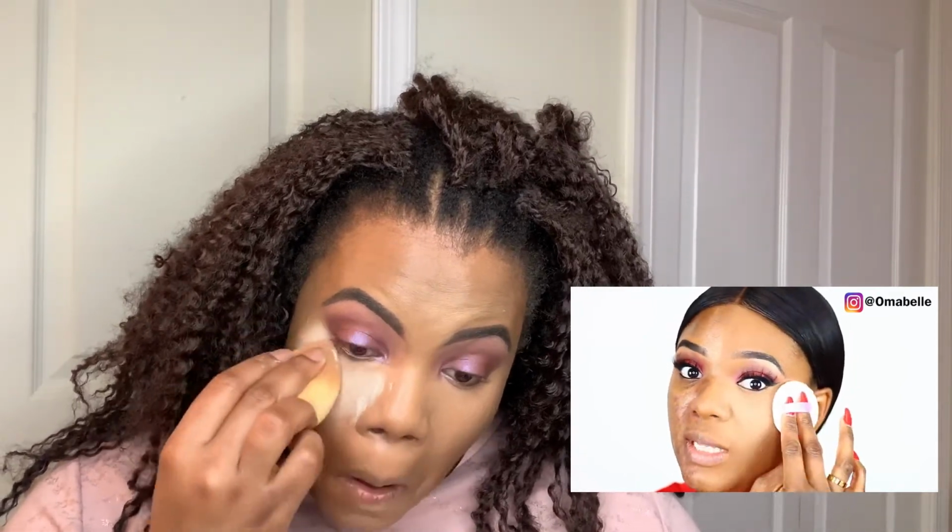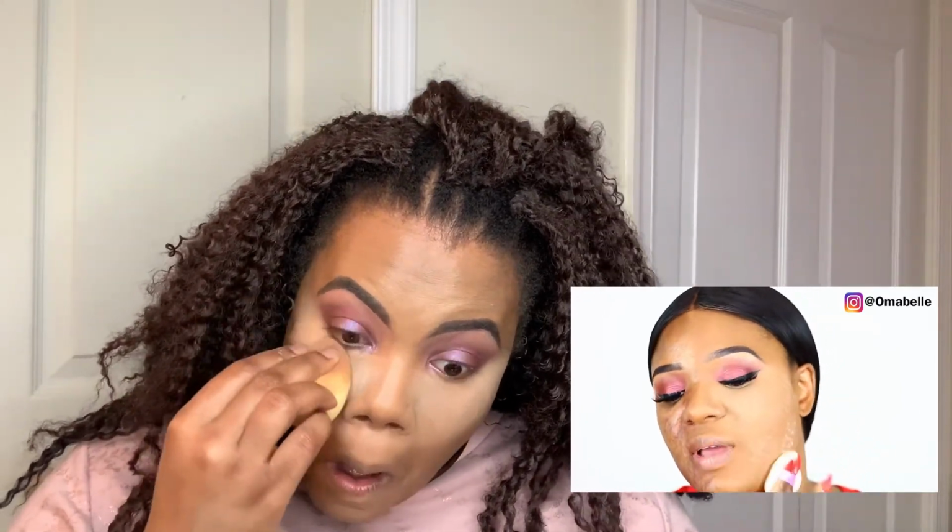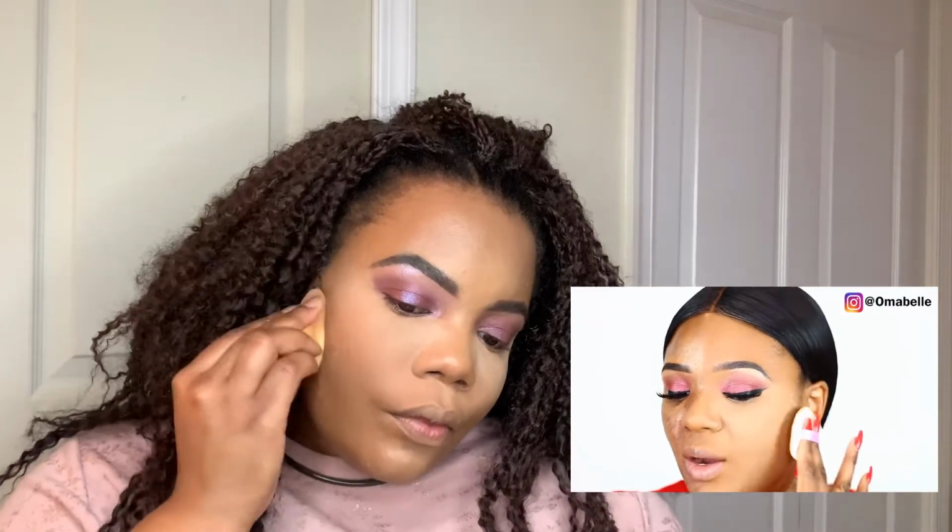Push. Just take your time. There is no need to rush. You just want to concentrate on the problem areas and apply the powder. One thing I love about this powder is that it's translucent, so it doesn't have any color to it, so it will just help balance and blend out whatever you're using it to set. So I'm just going to use the same powder and set all over my skin, because this also acts as a mattifying powder. It helps to powder and mattify your foundation.